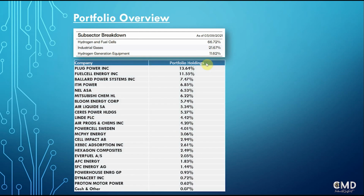In terms of the companies, the largest holding as of today, which probably will have to be revised soon, is Plug Power. That is 13.64%. We all know Plug Power. We've covered them in separate videos. Fuel Cell Energy, another well-known company, 11.55%. So that will also have to be adjusted. Ballard Power Systems Inc. We also know them a little bit, 7.47%.